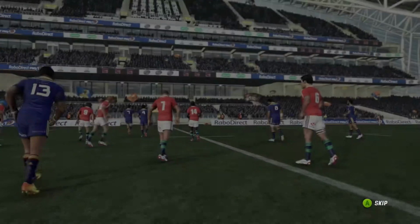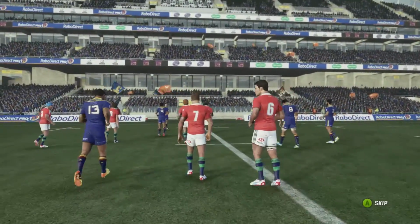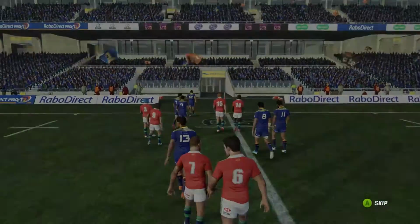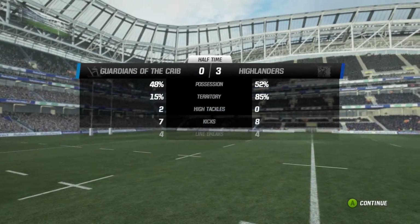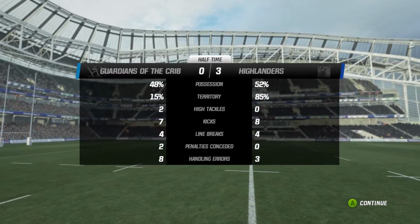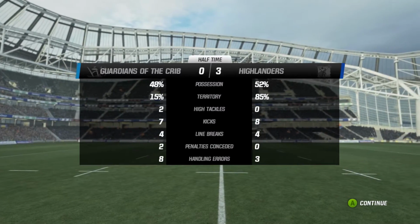And that was the greatest chance the Guardians will have from the opening 40 minutes. Wow. Heston Gardner was almost in for the unbelievablest try you'll ever see. But Fekatoa just saves the day for the Highlanders.